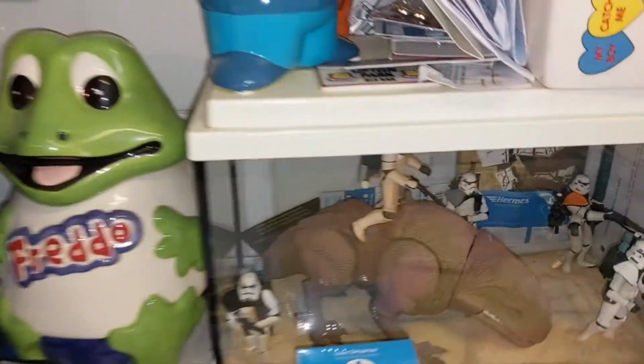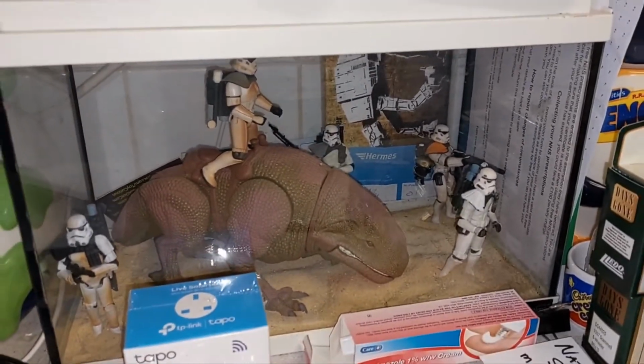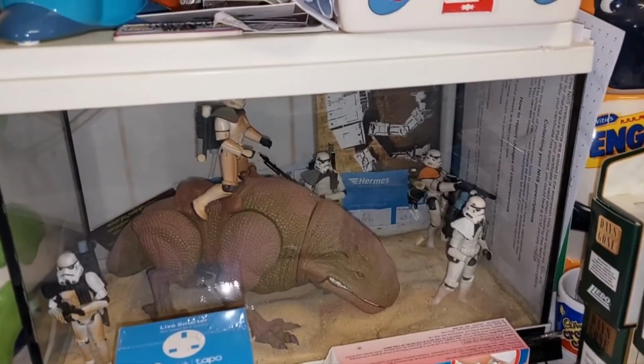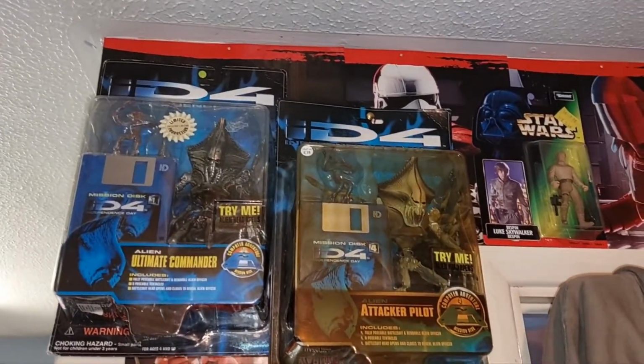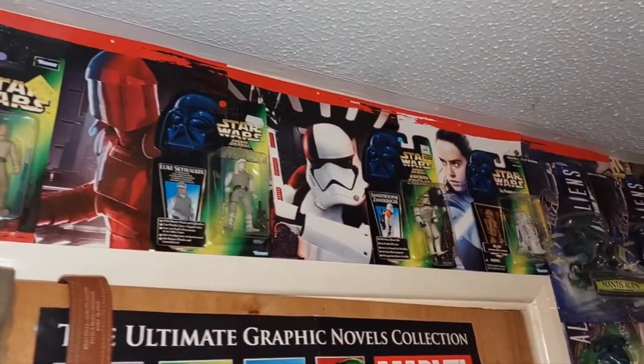Just over here on the kitchen side, you've got a little diorama in the desert. Chewbacca. There you go, there's a couple of Independence Day figures up the top there. Following it round again, some more Star Wars figures, cute little posters.